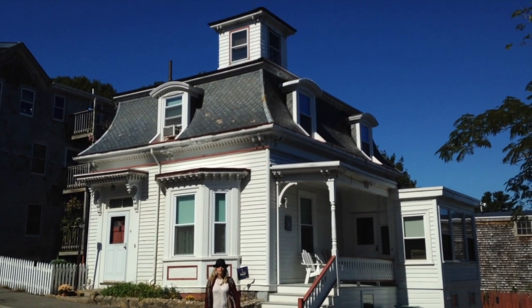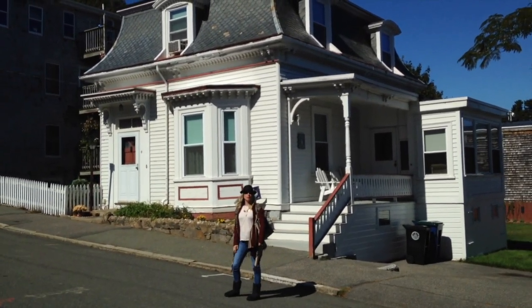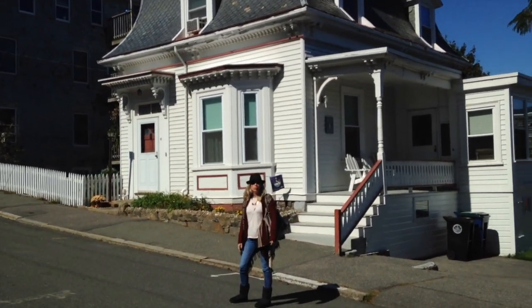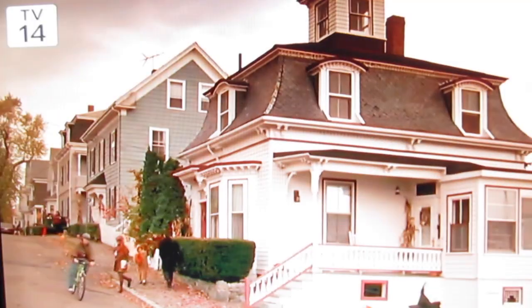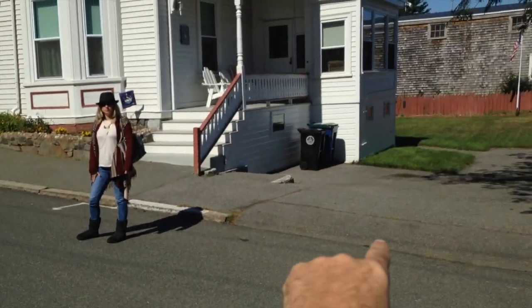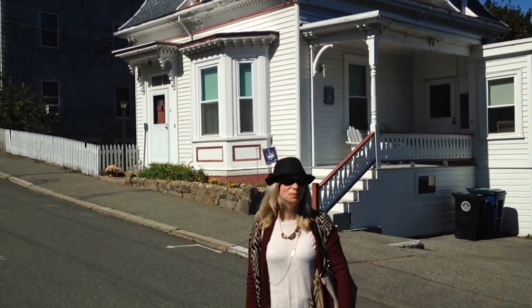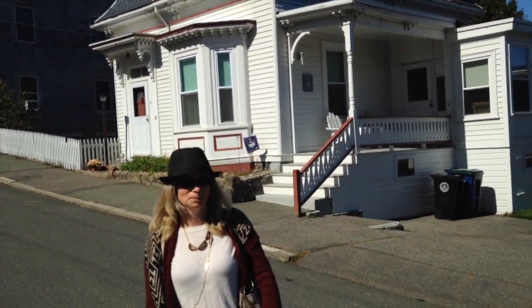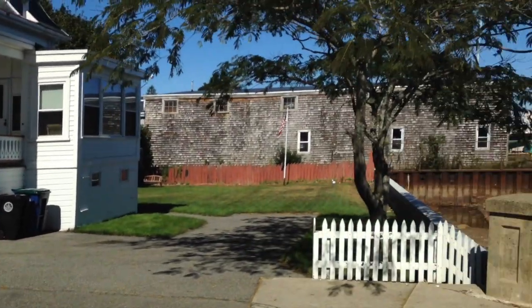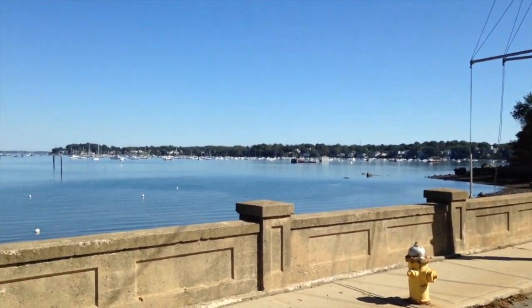On 4 Ocean Ave in Salem, as you can see, the house really looks pretty much the same as it did in the Hocus Pocus film. In the beginning of the movie, you would see Max coming down here on his bike and then going right into the driveway. They've got a great view here, and remember, this is private property, so please do not go on their property. And this is the view from their house, which is really gorgeous.